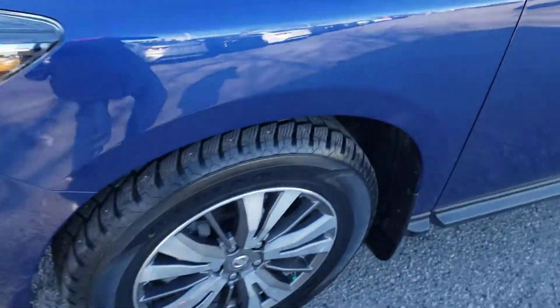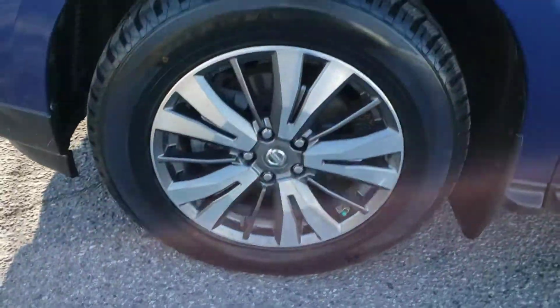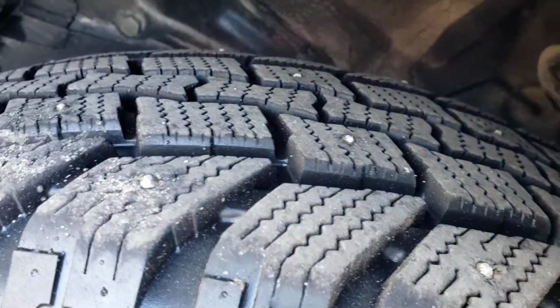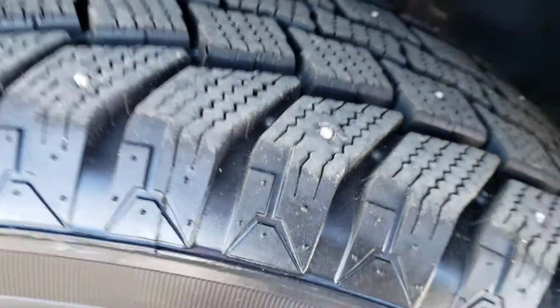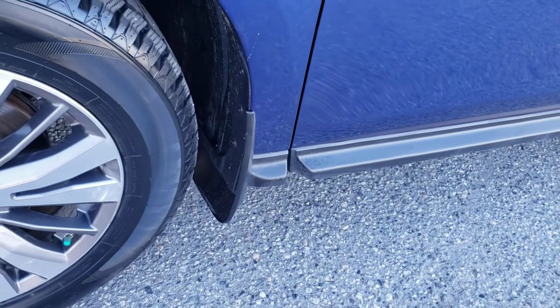As you come around to the side of the vehicle, you'll notice the 18-inch alloy rims that the vehicle currently rides on. And those are wrapped in the studded winter tires. These tires have tons and tons of tread, and they are absolutely ready to take on any and all winter terrain. And just below the tires there, you've also got the mud flaps.